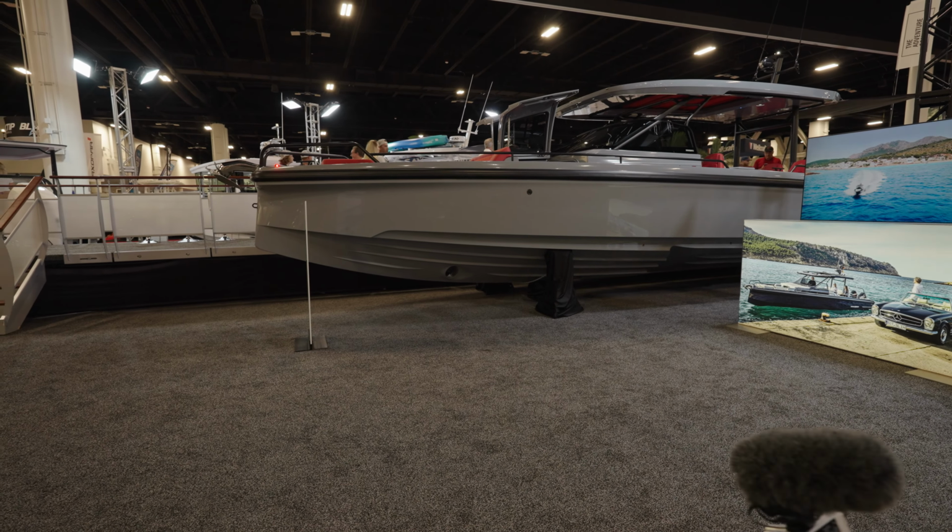Yeah, I hear you. Twin Vs. Them duo props on the 350 Suzukis. All right, that's a wide boat. It's a wide boat, that Twin V there. Nice looking boats. Seakeeper. Look at the trim tabs. The auto trim tabs. Those are pretty freaking cool, man.